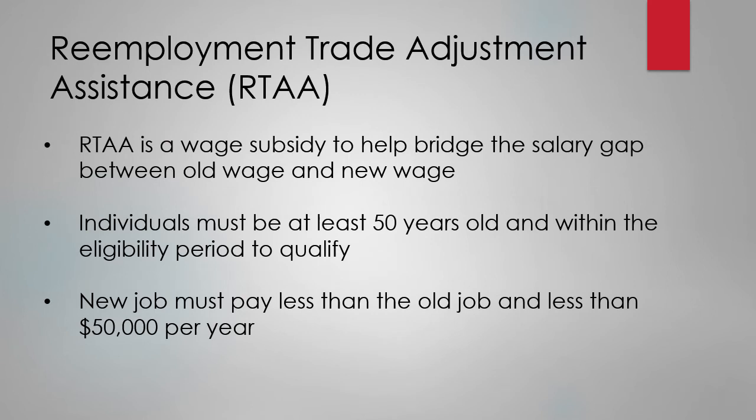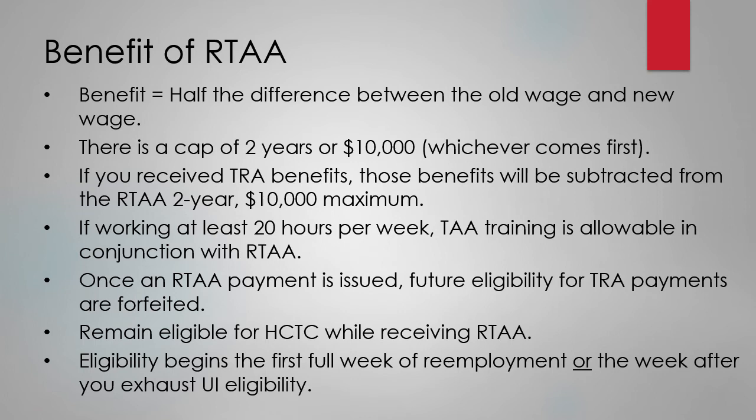Reemployment Trade Adjustment Assistance, also known as RTAA, is a wage subsidy for workers age 50 or over who are reemployed at an annual wage of $50,000 or less. The wage subsidy has a cap of 2 years or $10,000, whichever comes first, that is available to reemployed older workers and covers a portion of the difference between a worker's new wage and their old wage. To utilize this benefit, the worker must complete a TAA application at West Michigan Works and submit the last full pay stub from the TAA certified company and a new employment verification.